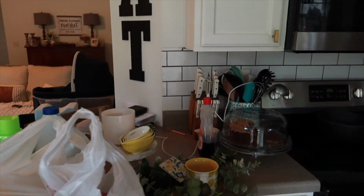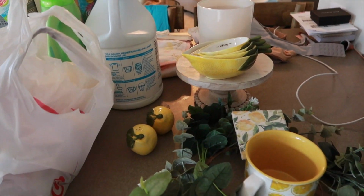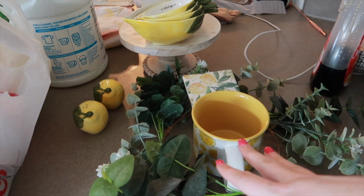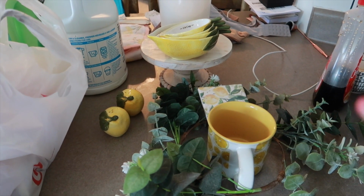I do have some nursery stuff I need to put away. But y'all, if you love lemon decor as much as I do, I got all of this stuff at Dollar General, so highly recommend checking them out.